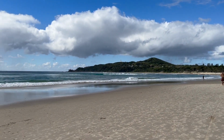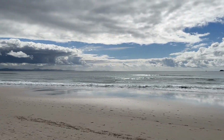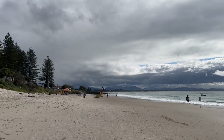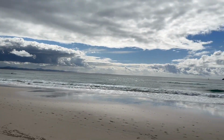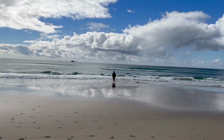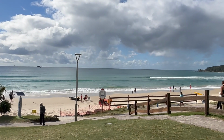There was actually a little bit of rain on the way here, but not much. Thankfully it's passed. You can see the grey clouds over there in the distance. I think the rain's more predicted a bit further up north, so I think we should be okay weather-wise. So I think we're going to head over to the town centre now to check out some of the local shops. I'm feeling a little bit hungry, so I might grab a snack there. We'll see what happens.